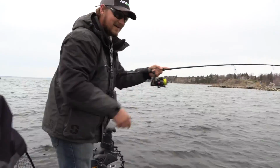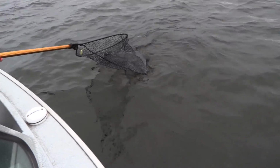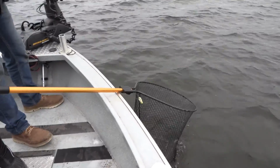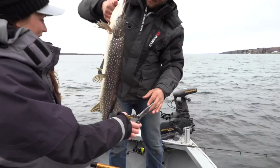No kidding, that looks a lot like that pike. Well, that's a nice fish, isn't it? Scoop 'em, all right. Well, that's an unexpected catch. Now, we gotta be on the lookout for a lure that we just lost to a pike. That was a very lucky catch.